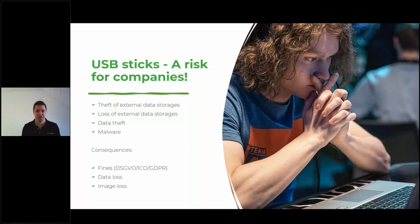Also, data thefts use USB devices, because if you go to a company and a computer is not locked, I have seen it a lot of times in companies, then you can just plug in the USB device, copy data from the computer which has not been locked, and you can steal data.